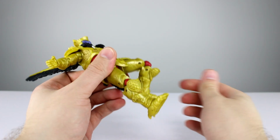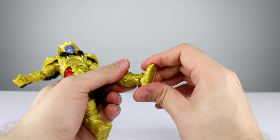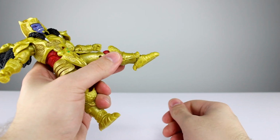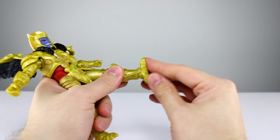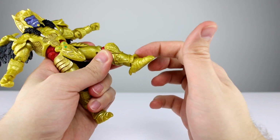Double jointed knee works a little bit better than 90. It's not impressive, but it's there. And then for the ankles, we have a true ball hinge ankle. They go all the way back. They don't go forward really at all. That blows. This should have been just exaggerated a little bit to afford some more range.